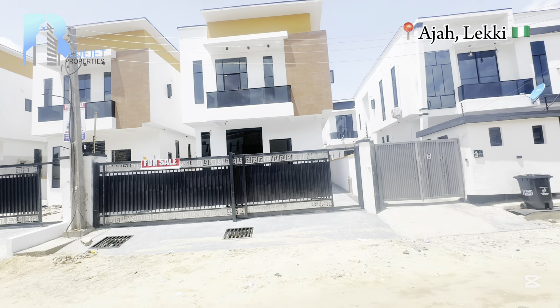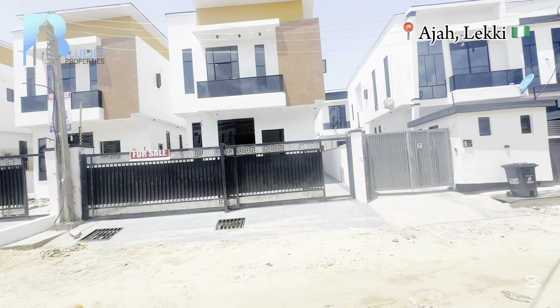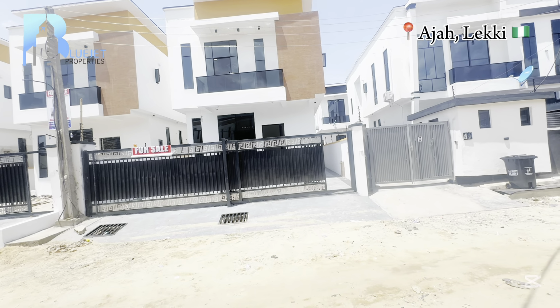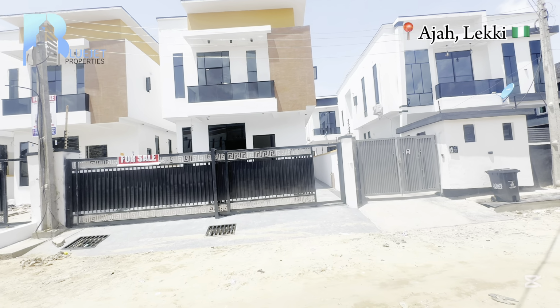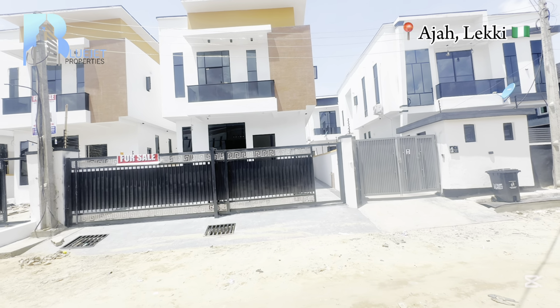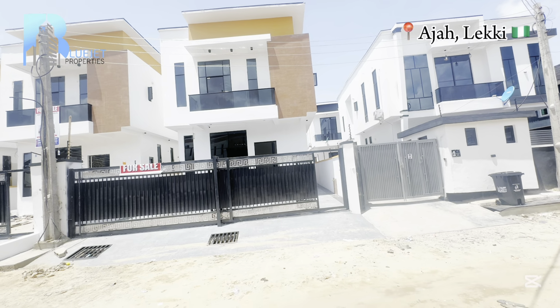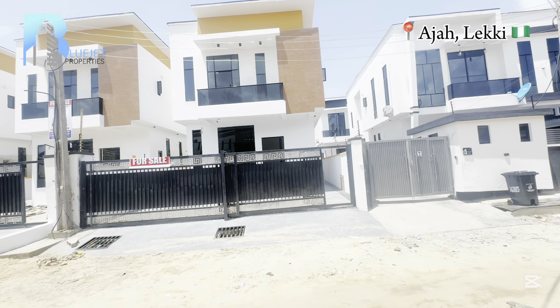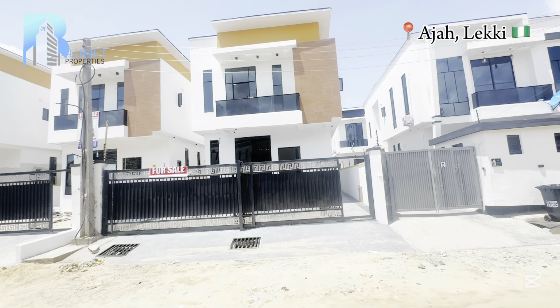So if you are interested and you want to see the location of this property from the Lekki Expressway down to this house, it's actually trackable. Yes, it is trackable, and I can make a video for you from the Lekki Expressway down to this house. So if you're interested in getting that video, kindly give me a call on the number that will soon display on your screen, so that we can discuss further on this property.